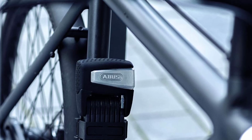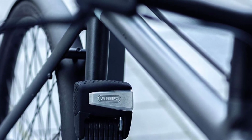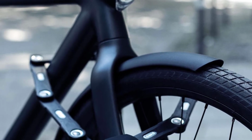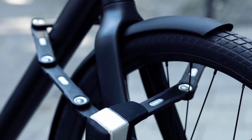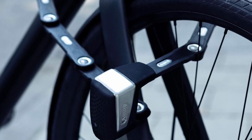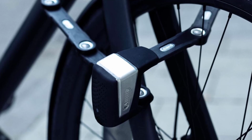Each one connects to the next with a shielded joint, and there's a rubberized coating to protect the finish of your bike. At the top though, you won't find a lock cylinder, not even for backup. Instead of a key, there's an app. You have the choice to configure a manual unlock, but otherwise, as you walk up with your phone, the lock will open. It's all seamless and automatic.